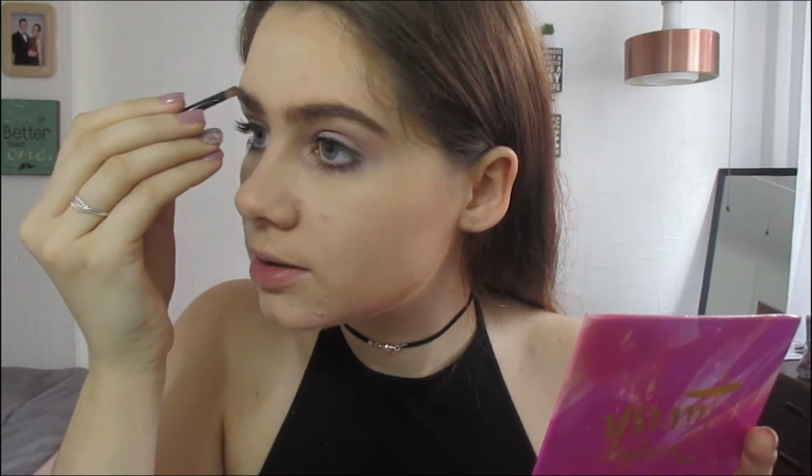Okay, kudos to pigment. That is pigmented. I like that. And it's actually the perfect color for my hair. I really like that. It's a really nice dark brown powder.